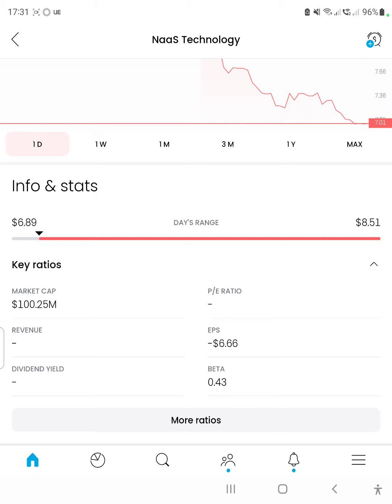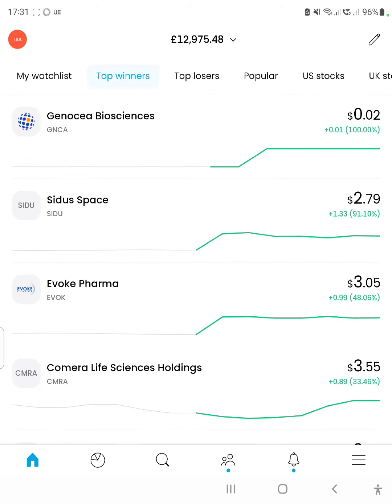So we are doing it at quite a good time, but also there are some disadvantages. Right now, the European markets are closed, so we're only left with the US and the Canadian markets. That is unfortunate, but there are still some stocks that we can analyze. So let's go to the top winners, and then after we'll analyze the top losers.